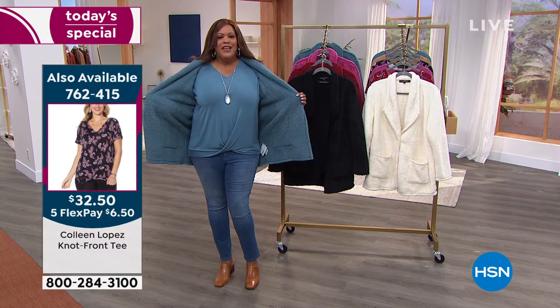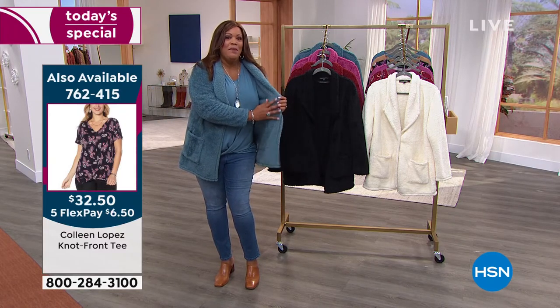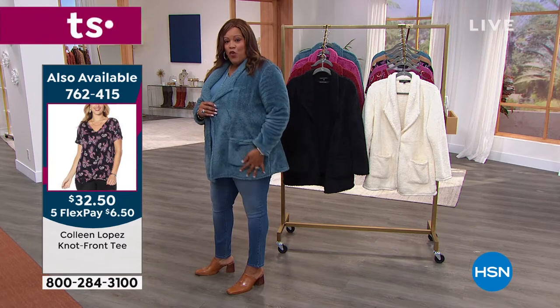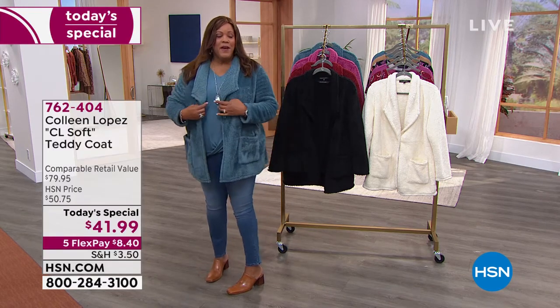You open it up, and it's all Sherpa. This is your fuzzy, wuzzy teddy bear coat. It is called the teddy coat because on the outside, you've got the teddy fleece, right? It's a form of fleece that they call the teddy knit. Fabulous. Dates back to the 1920s.